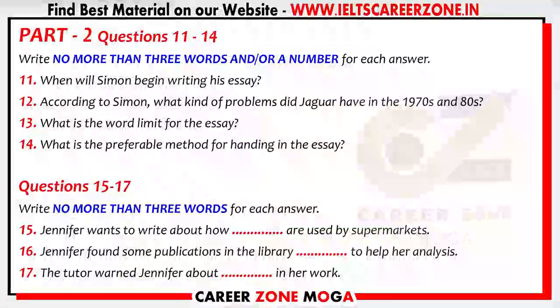Now turn to part 2. Part 2. You'll hear a tutor and 3 students discussing their work. First, you have some time to look at questions 11 to 17. Now, listen carefully and answer questions 11 to 17.